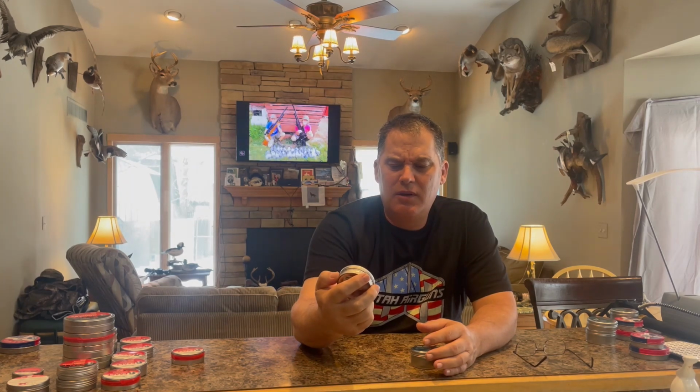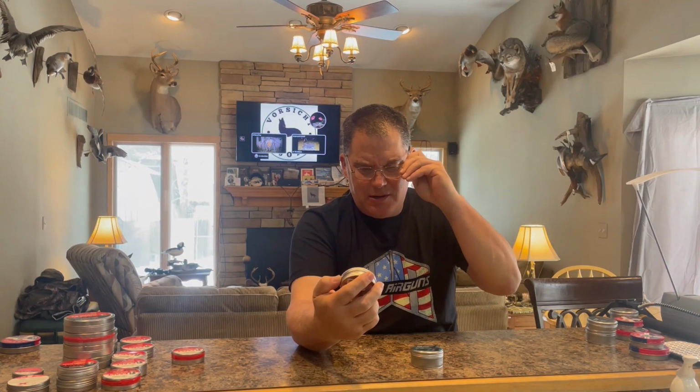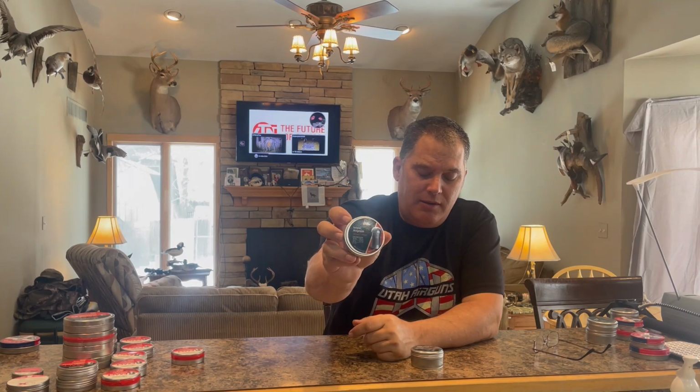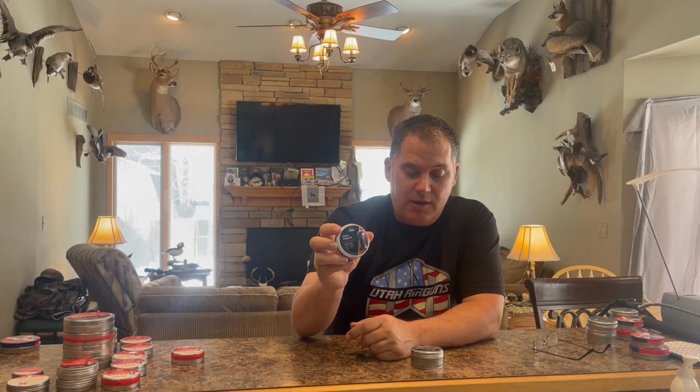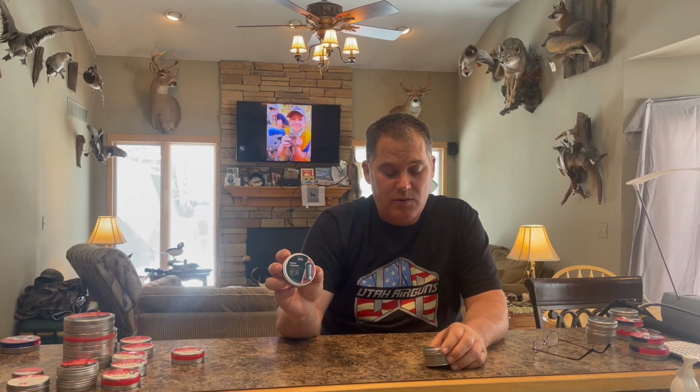These long pellets, now these are heavy too. These are almost 15 grain. I think these are .22 caliber, but maybe they're not. No, I'm sorry, they're .177 caliber. They're a really long pellet, and I have some JSB pellets that are similar to this that fly okay. These, for whatever reason, maybe it's just the diameter of them, don't work in my guns. They might work in yours, but not mine.